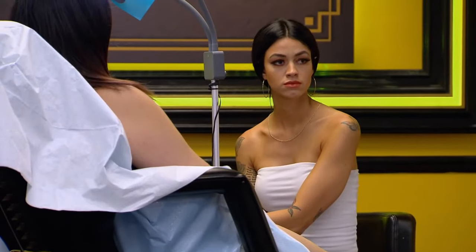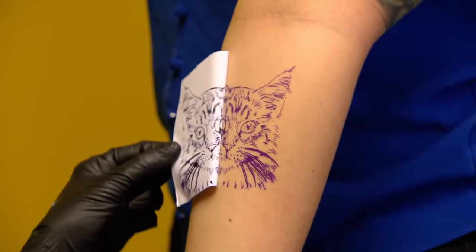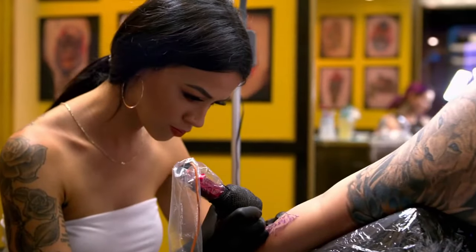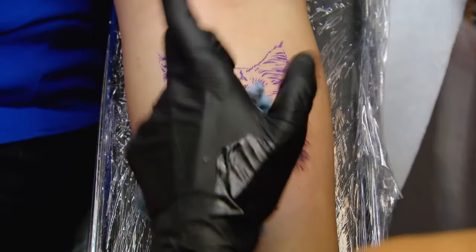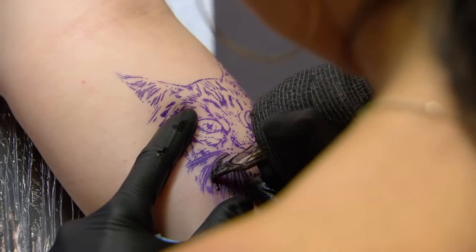All right, Ash, Alexis, you guys got 90 minutes to do catty tatties. You ready to get this cat fight started? Absolutely. All right, let's tattoo. Woo! Ready? Ready. I'm doing a black and gray realistic cat portrait. I'm gonna do it nice and small, but still make sure that I focus on the details. The fact that I get to do what I wanna do, I feel confident.